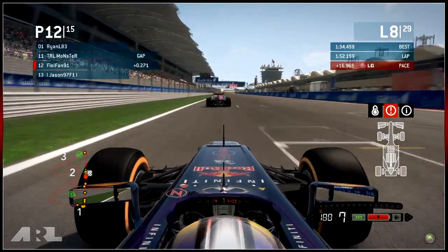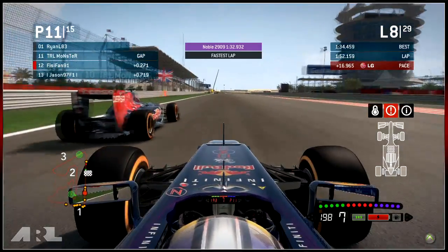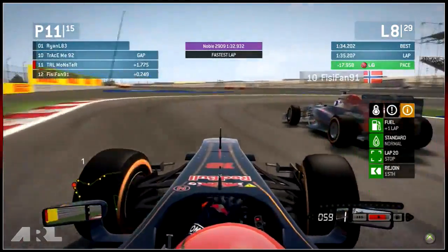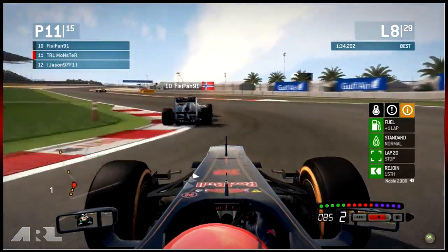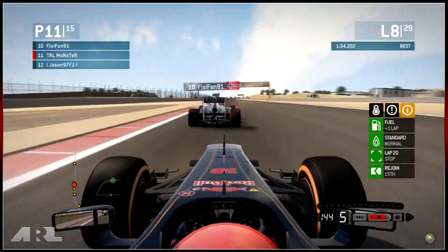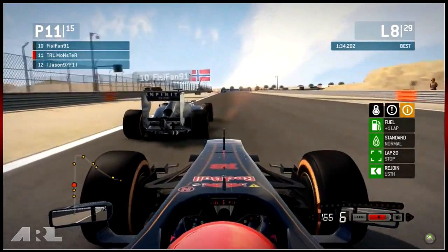And I think the undercut is probably going to be the key for who's going to win this race, as Noble sets a 32.9. So much quicker than MoNsTER's fastest lap at the moment, who is fighting Fisi down into turn 1, and Fisi's finally got past. Is Jason going to have a look as well? Doesn't look like it, as the Contadins negotiating turn 1 as well. And here comes MoNsTER. Is he going to try and get back past Fisi?